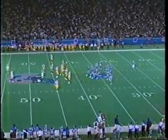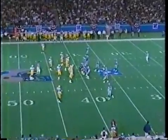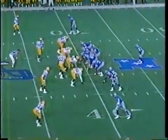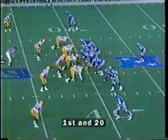I think you're right. I didn't see interference. I didn't either. It could have been a pick, because it was well away from where the ball was eventually thrown. 1st and 20 for the Lions at their own 40-yard line.